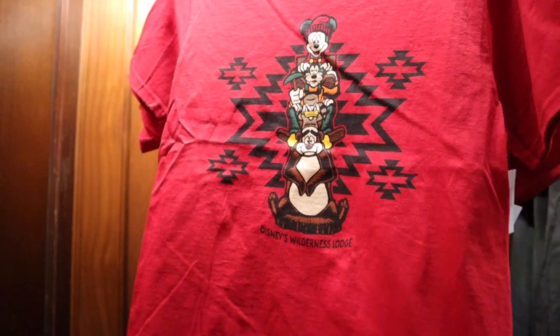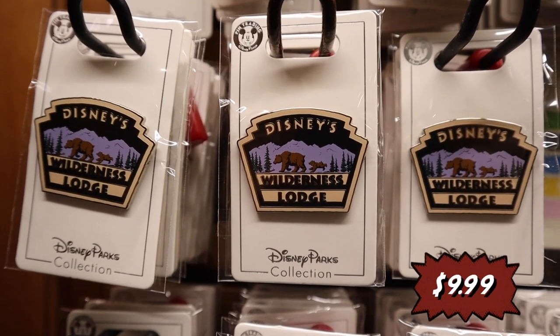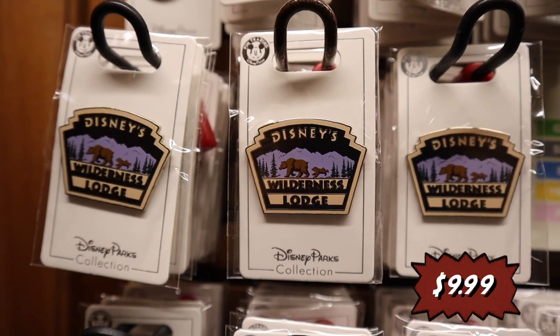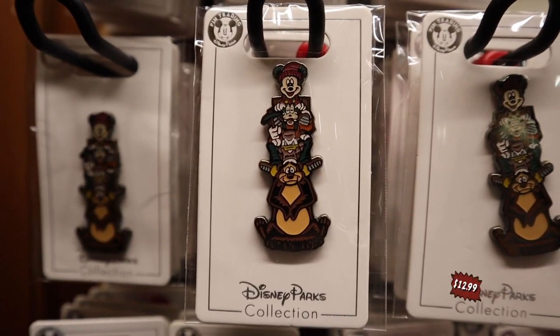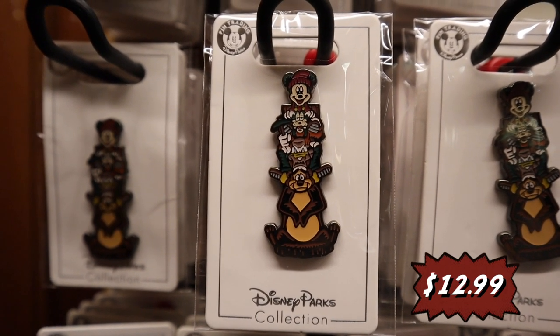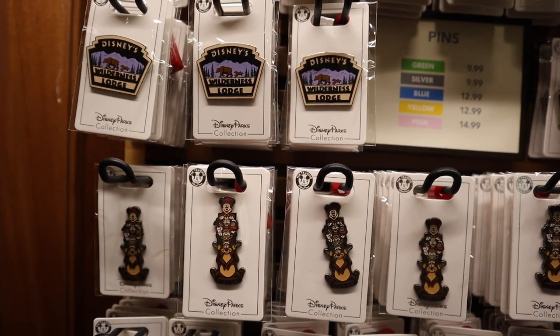For $24.99. So now that we've stayed here, we can actually get this Wilderness Lodge pin for $9.99. Or we can get the one with the characters stacked on top of each other. I think I want one of these. For $12.99. That's cool.